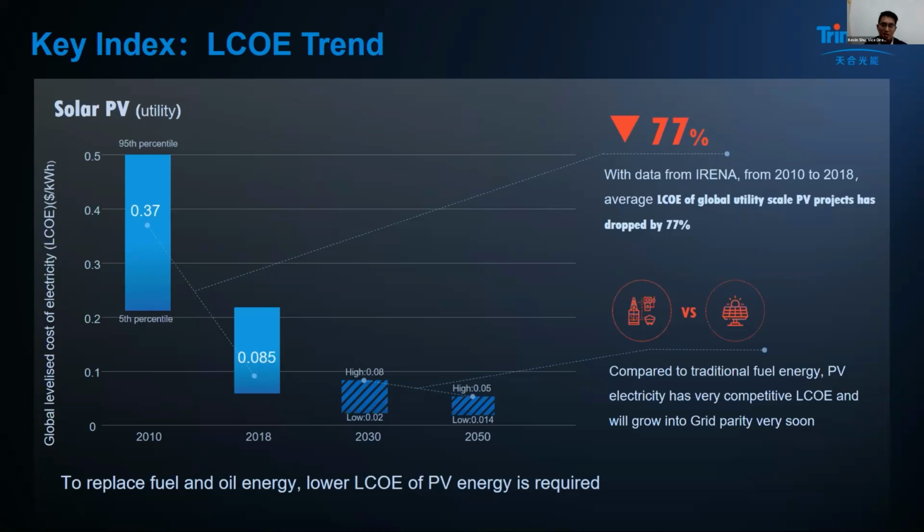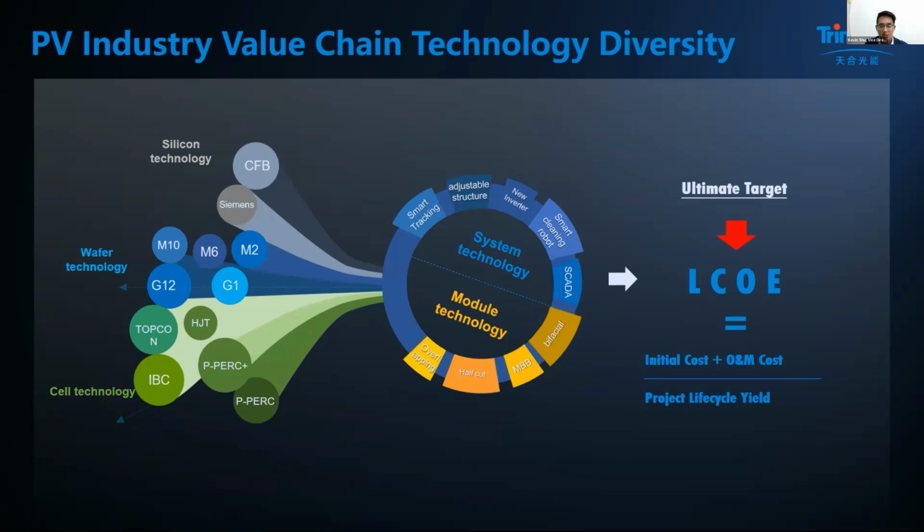So we believe, like the third party, that solar PV will take more and more market share in the total energy consumption, in the whole energy structure. So the cost is the key. When we talk about the financial cost, a very key factor to the cost is the technology.